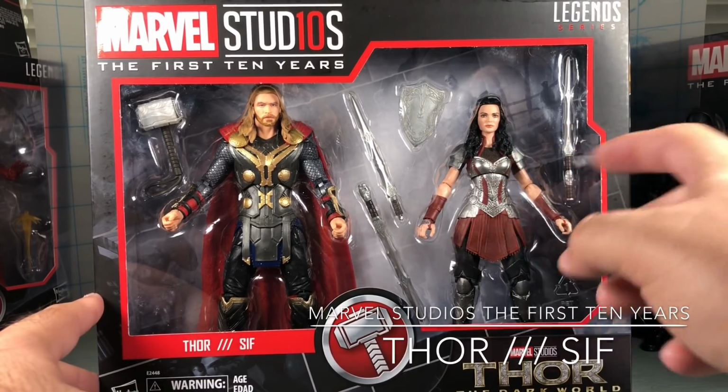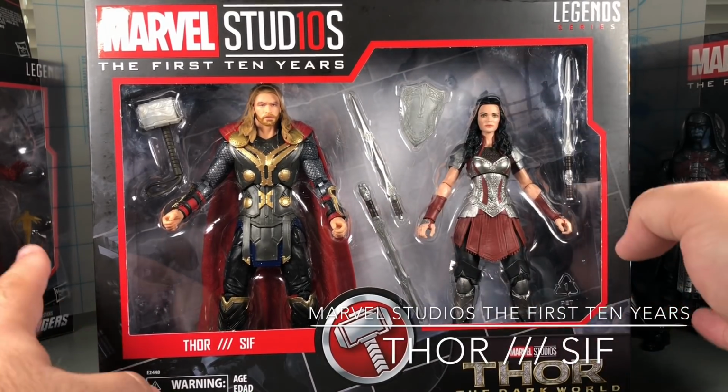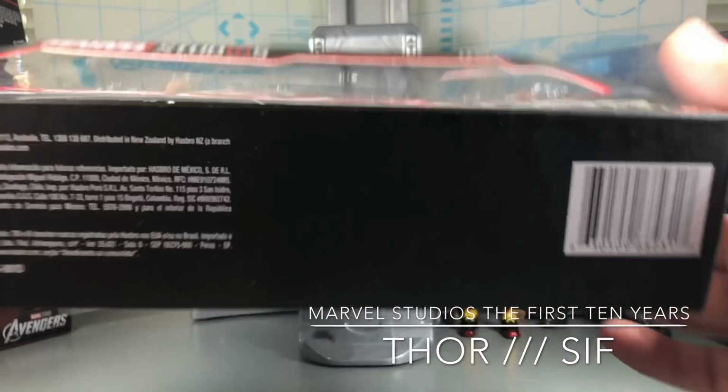I'm telling you. Really cool, and you can see the accessories that come with the pack. So let's open this up and get right to it.